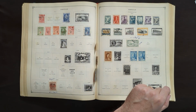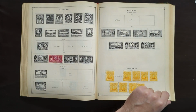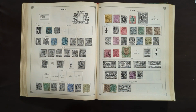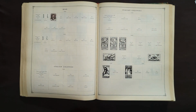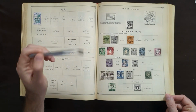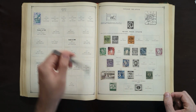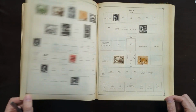Here's some Greek stamps. What I have, just a little overview. Guatemala, more Central and Latin America, Honduras. Here's some Indian stamps. I don't really have any India stamps in my collection, so I am delighted to add to what I have. Some, let's see, Iraq. I was looking at what they have in the Middle East, and if we go back, well, that's Irish Free State. That's really cool here. One of the 5 self-governing dominions of the British Empire from 1922.